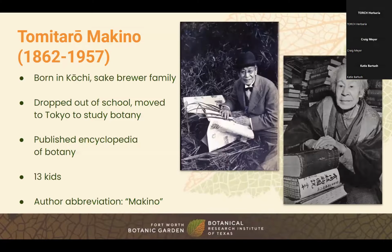As far as Makino, the man, he was born in Kochi to a sake brewer family. He dropped out of school. He moved to Tokyo to study botany. And eventually he published an encyclopedia of botany. He had 13 whole kids. That's a whole mess. And his author abbreviation is Makino.